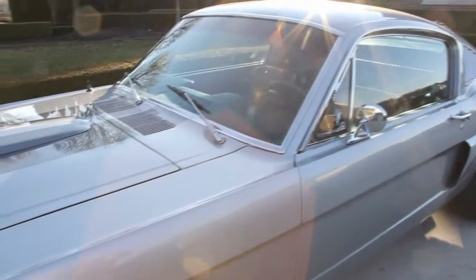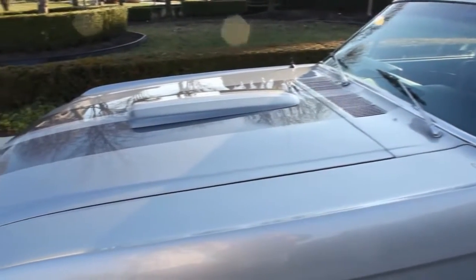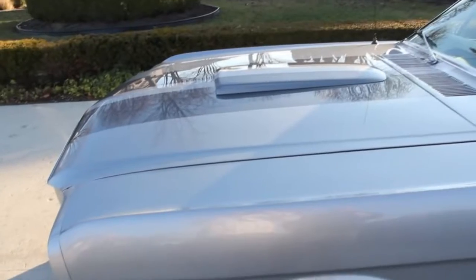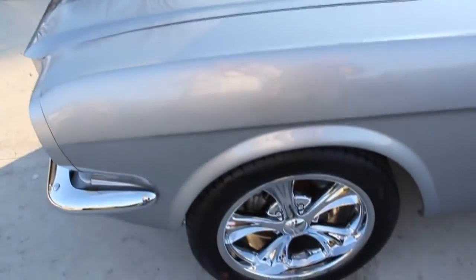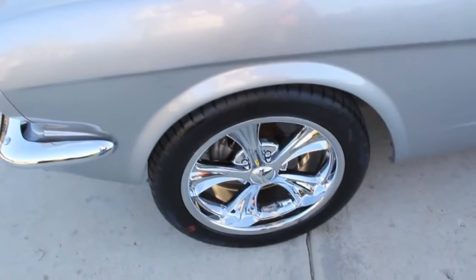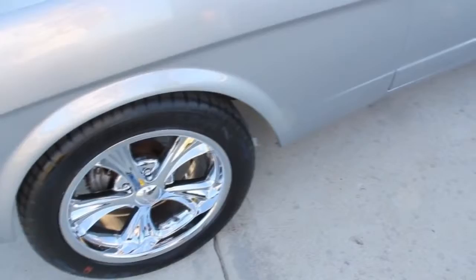Take a look at this beauty. Silver paint, and you guys who know cars know silver is hard to lay down, and this silver is beautiful. Take a look at those Boyd Coddington wheels. I believe they're 17s. Just gorgeous. Got some Cooper tires on there. Just a beautiful car here.